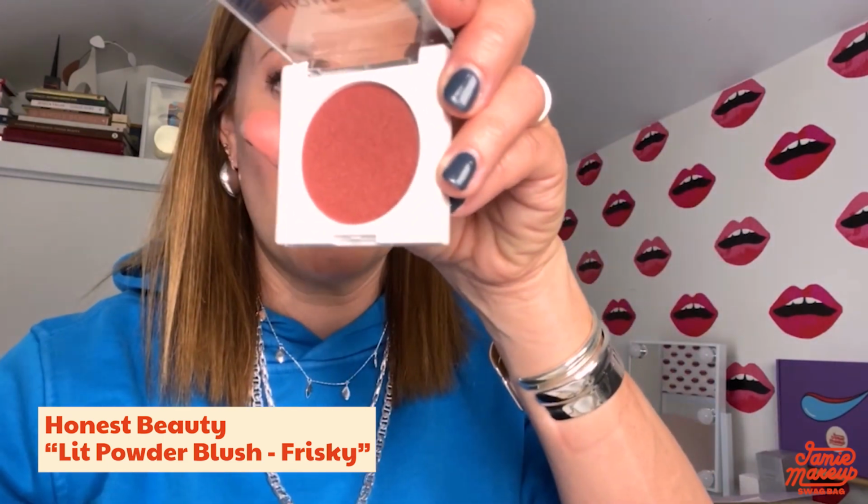So here's my little trick. The next one is a blush. I love taking the Blylighter, right? We put down the Blylighter and create this really nice underlying hue. Then I'm going to take a little bit of translucent powder and set it, but I still have that nice glow. And then I'm going to take the Honest Lit Powder blush in Frisky. Pop, pop, pop. Feel a little tap, tap, tap. And I'm going to just create an even better glow.